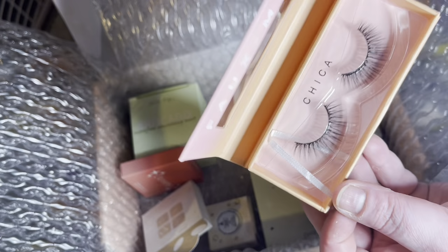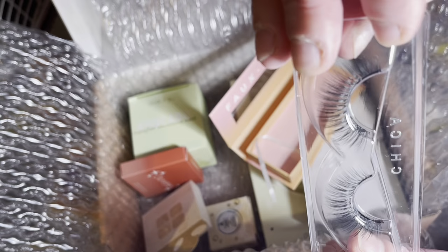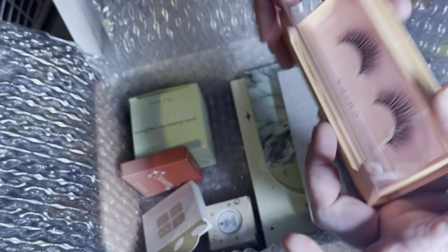Although, you pull this and it pulls them out. Actually, hold on. Would you guys like to see the bandwidth? Not very thick, which is nice. But anyways, I have a ton of eyelashes, and I don't wear eyelashes.